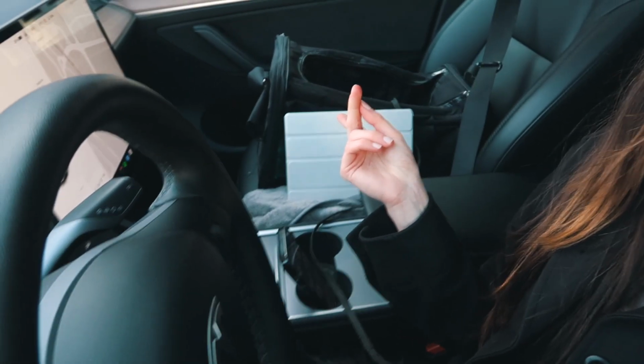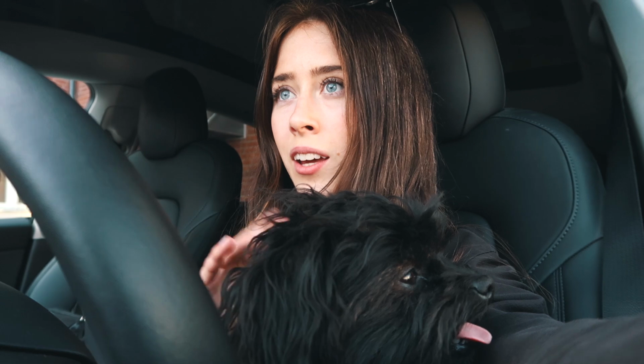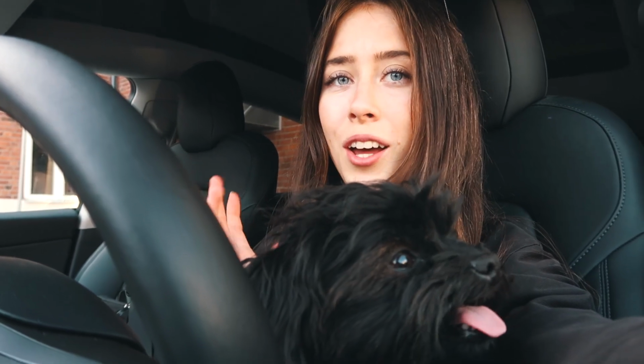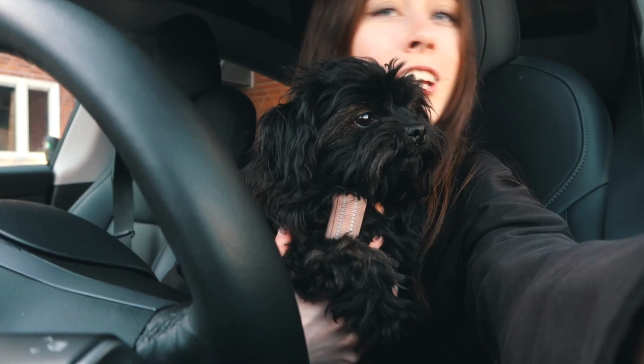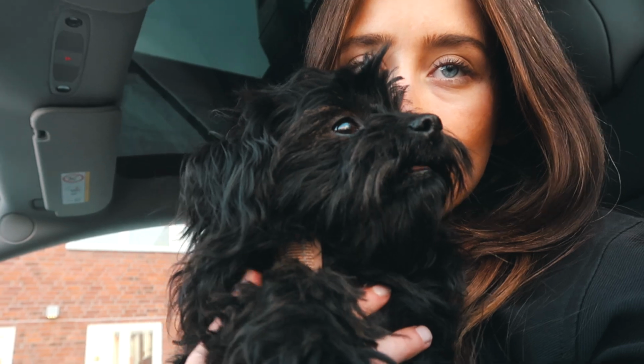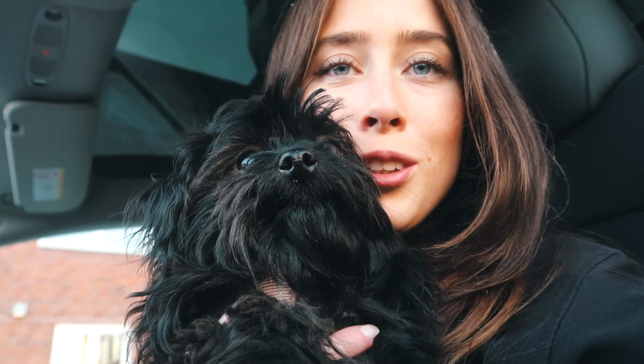Guys, Molly's not used to going in her car seat, or it's like a travel seat. She's not used to being in it in the car. She's used to it on flights, but not in cars. But she had to be in it because I was driving alone. But she did super good. Yeah, you're so cute.